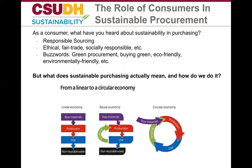The role consumers play in sustainable procurement is important, and the decisions we make to purchase fair trade items, socially responsible items, ethical items, environmentally friendly items are all very important, but our economy's model is equally as important, if not more. Those green products must be there for us to purchase them.